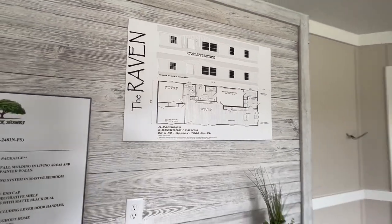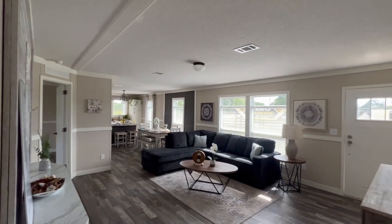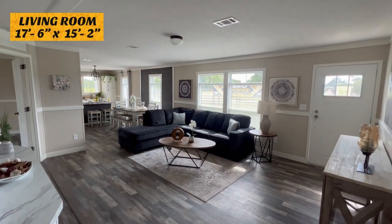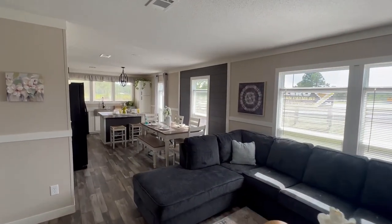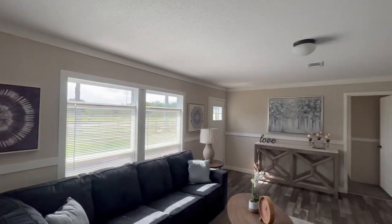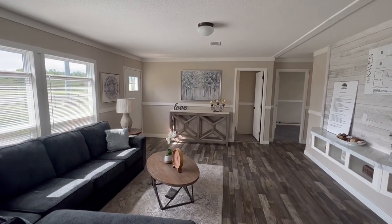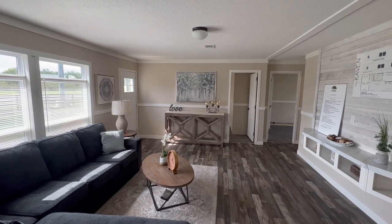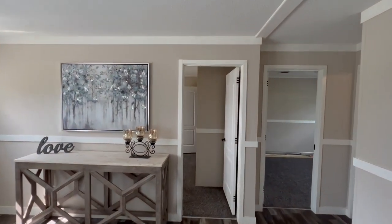All right, so this is the rest of the living room. Get y'all a good look. Okay, very nice. Plenty of space for a sectional. Let's get y'all a look from another angle, and then we'll check out the kitchen area. Actually, we're gonna go check out the bedrooms and bathrooms, and we'll check the kitchen on the way to the master. All right, so let's go check out the first bedroom.